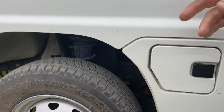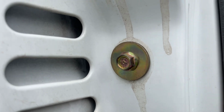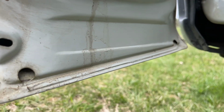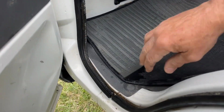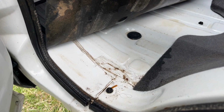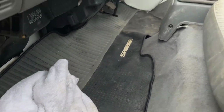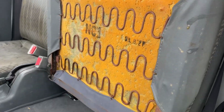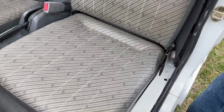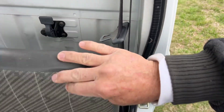Looks good under there. Now, look at the patina on that. Isn't that nice? That's really what you want to see. Boy, that looks good. And we just washed this. It's going to be good and wet under here, but beautiful. Okay, now under here, looking good. And under, oh, the seat is really nice on the passenger side here. That's beautiful.